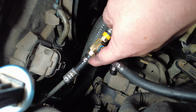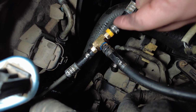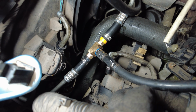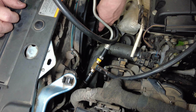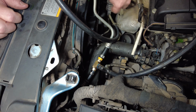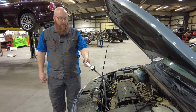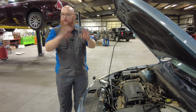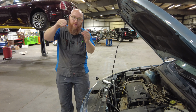Let me show you. Right here is the remnants of an old transmission cooler line that goes into the radiator. And we have it teed off here that goes to the other side of the transmission cooler. So it's basically a big loop. And this is a radiator coolant pressure tester. We're going to pressurize only the transmission cooler. Not the radiator, not the transmission, not anything else. Just the little cooler that's inside the radiator.